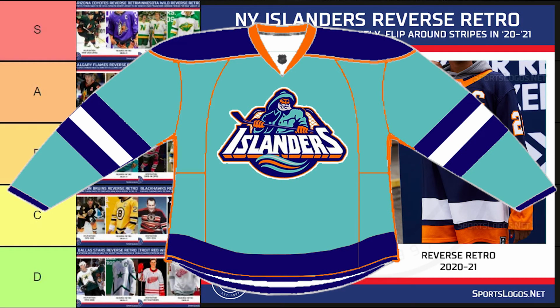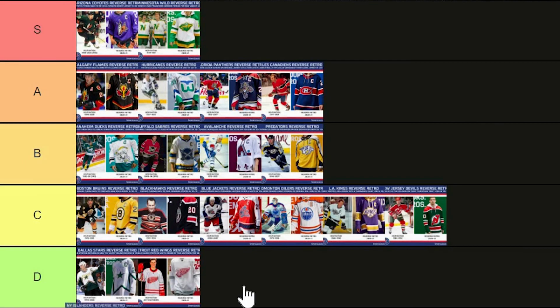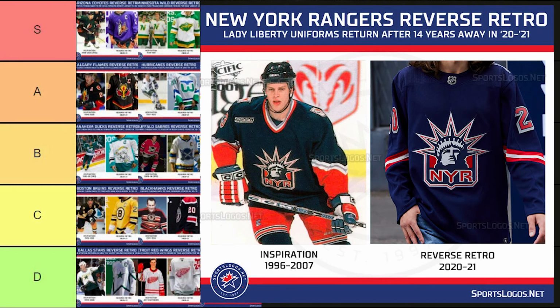It would have looked very unique, not just for their jerseys, but just in the NHL in general, and I think it would have been really cool. For missing the mark so hard, they go straight to D tier, and they deserve all the backlash that they got for it. Up next we've got the New York Rangers.